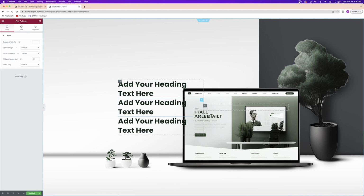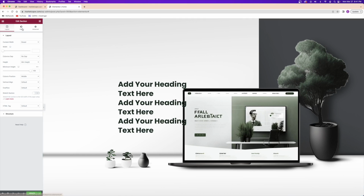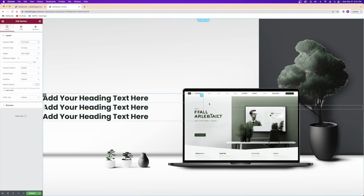So in order to do that, I have to basically remove the box that's holding my columns in the center. And to do that, I have to edit the section. And so basically I'm editing the background again. Remember, we just put the image back here. Under the Layout tab, you can change the content width from boxed, check this out, to full width. Which basically means that now, as you can see, my columns stretch the full width of my screen.